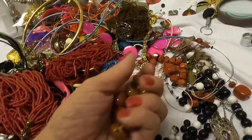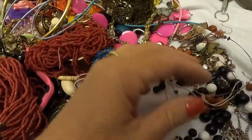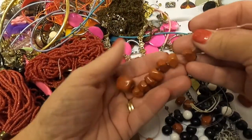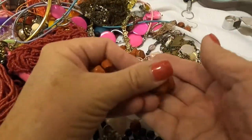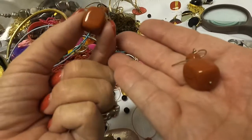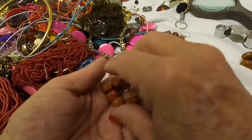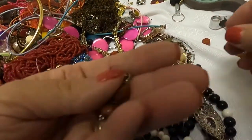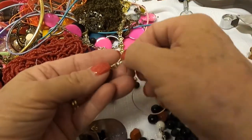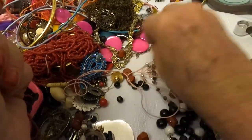We have some stones here. These definitely feel like they could be real because they're cold to the touch. And what are these? Yeah, it looks like this was probably a necklace or a bracelet, and it has the matching earrings, but I'm not sure what kind of stone that could be. But it's definitely cold. I'm going to keep all these little stones together. Here's another pair of earrings. Little stones. Put those over there.